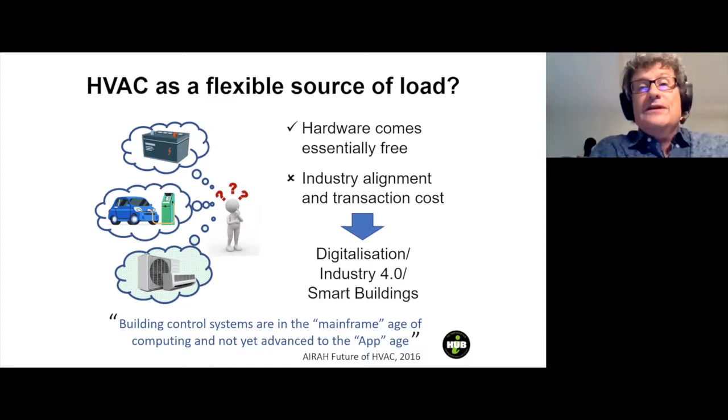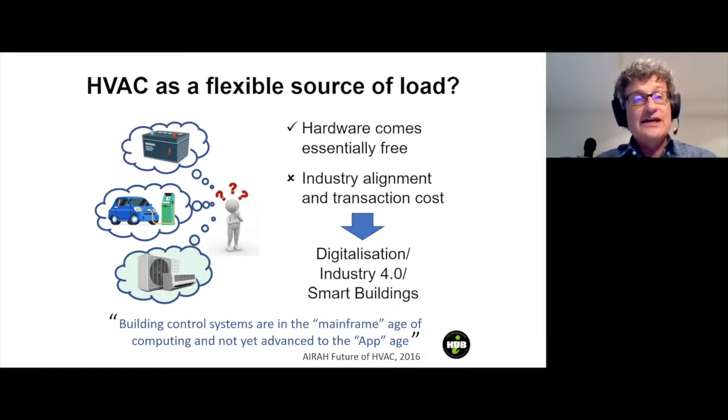And at least in theory, the hardware for this should come essentially free. That is, we have the air conditioning already installed, and in large part we have building management systems and the control capability to tweak demand. But unfortunately, I would posit that it's the industry alignment and the transaction cost of actually achieving that demand response which is the issue. So how would you go about breaking that apart? I think the opportunity lies in digitalization.